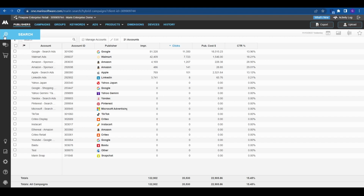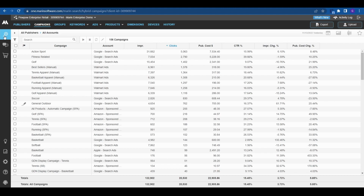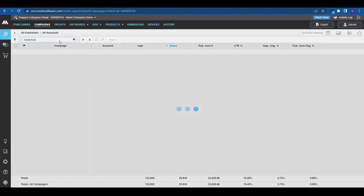By clicking the search module icon on the left navigation bar, you can begin to take action by isolating manageable sets of data across your marketing campaigns. Here, you can take a closer look at ad groups, keywords, and ads within each campaign across all publishers. By using the search bar, you can quickly search for specific campaign themes. For example, basketball-focused campaigns across all my publishers.